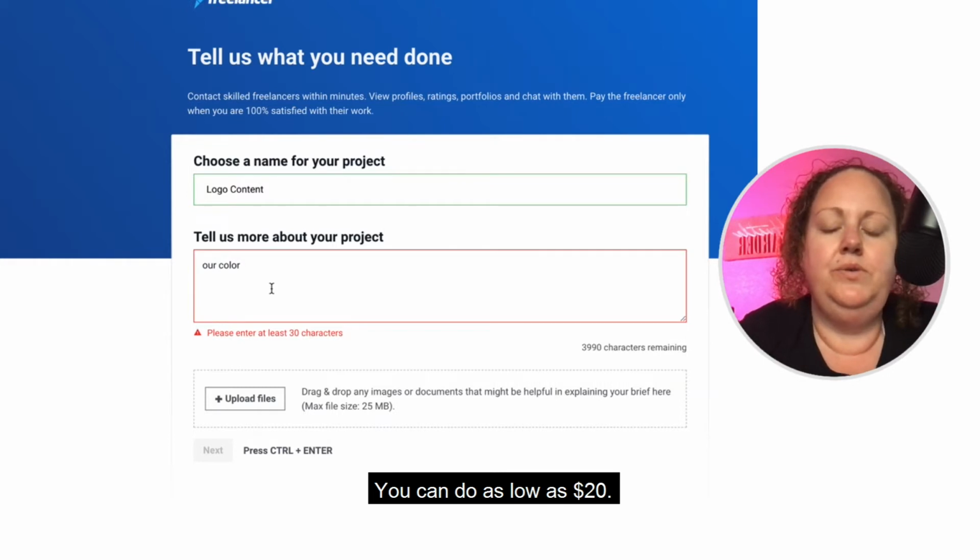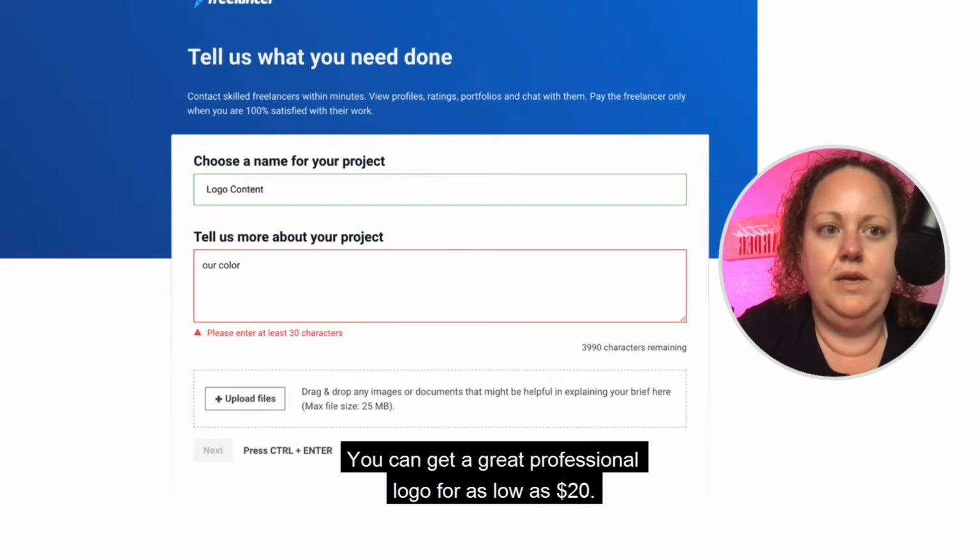And go through it. You can do as low as $20. So you can get a great professional logo for as low as $20.